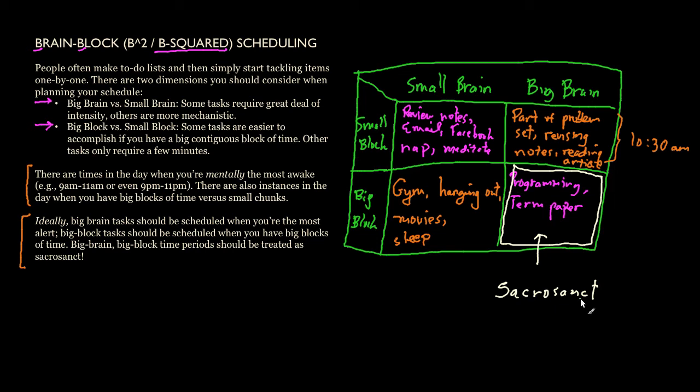Now, I often see students do this. They'll make mistakes where they'll do some light reading for a class, or they'll scour Facebook from 9 p.m. to 11 p.m. when they're actually relatively alert, and then they'll start their math homework at 11 p.m. when they're tired. If they had done things the other way around, let's say start their math homework first, it would have been far more optimal from a learning perspective.